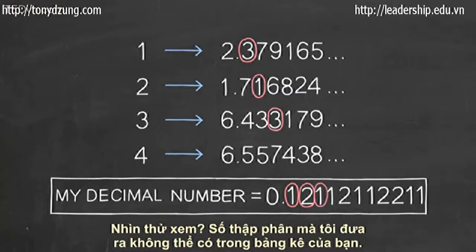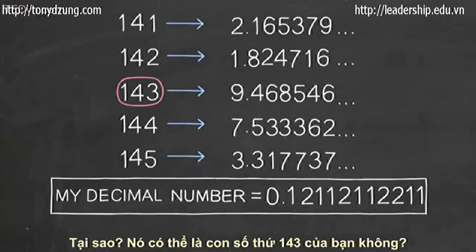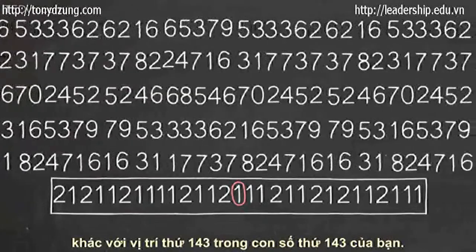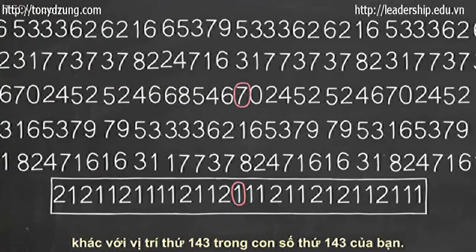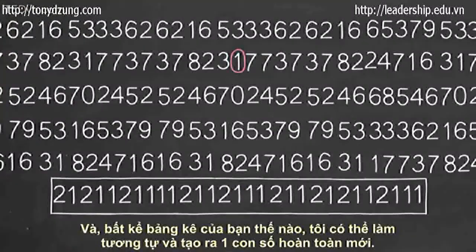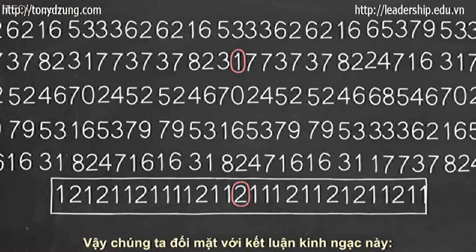See how this is going? The decimal I produce can't be on your list. Why? Could it be, say, your 143rd number? No, because the 143rd place of my decimal is different from the 143rd place of your 143rd number. I made it that way. Your list is incomplete. It doesn't contain my decimal number. And no matter what list you give me, I can do the same thing and produce a decimal that's not on that list. So we're faced with this astounding conclusion.